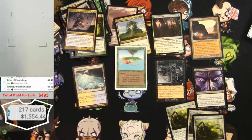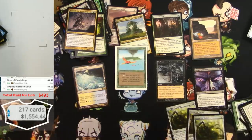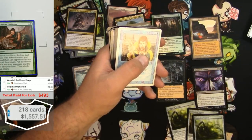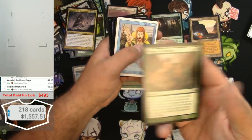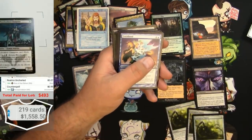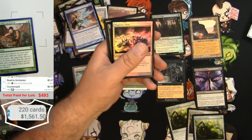Last page. Are you ready? I'm ready. Yeah, still some decent stuff here. Realms Uncharted. It looks like the same deal as the Gifts Ungiven. She's just hanging out there. $3 though, that's not bad. We got a Counterspell Revised. Another Trickbind, which was like $3 or so. Another Realms Uncharted.